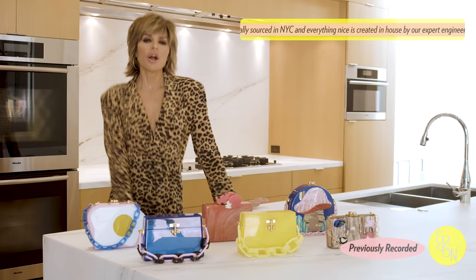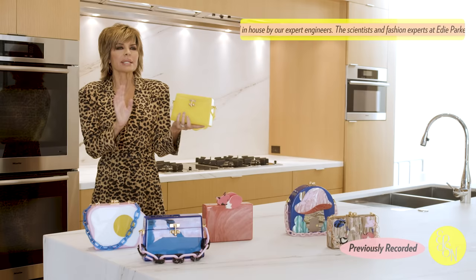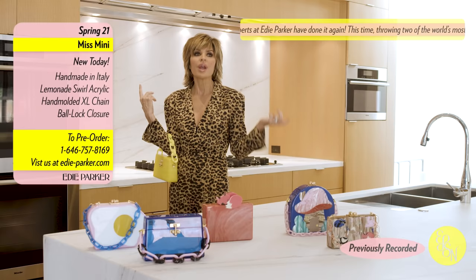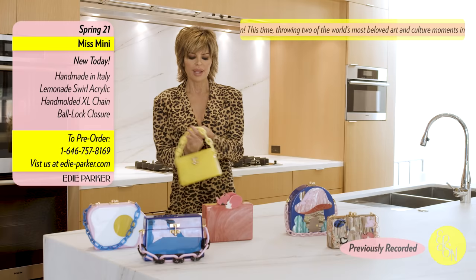Okay, first of all, I'm so excited about these Edie Parker bags. Look at these colors. This yellow, to me, it's like lemon gelato in Capri. You could even take this to Buca di Beppo and go to Dorit's Capri room and be like, hi. Would that not look fabulous? And of course it goes with leopard, because what doesn't, right?